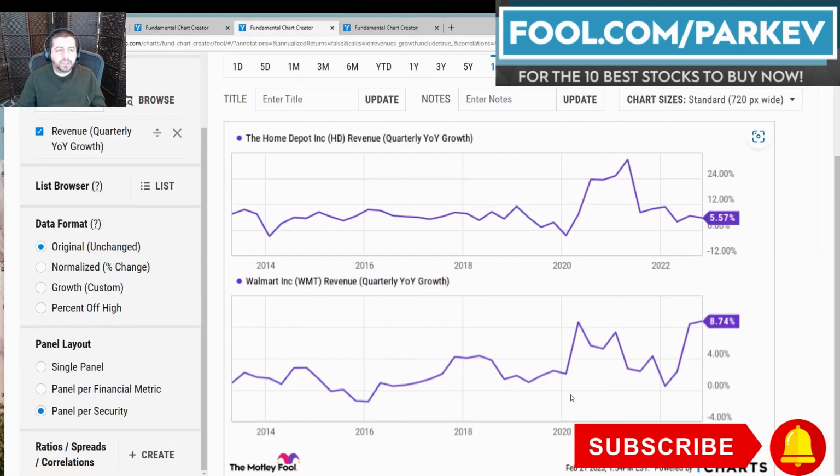Next, I wanted to look at revenue growth and compare the two's long-term revenue growth. And Home Depot has done an excellent job growing its revenue, keeping it positive for the most part of the last decade, and experiencing an absolute surge during the pandemic where revenue growth increased over 30% for a couple of quarters actually. That has moderated. It increased by just 0.3% in its most recent quarter.